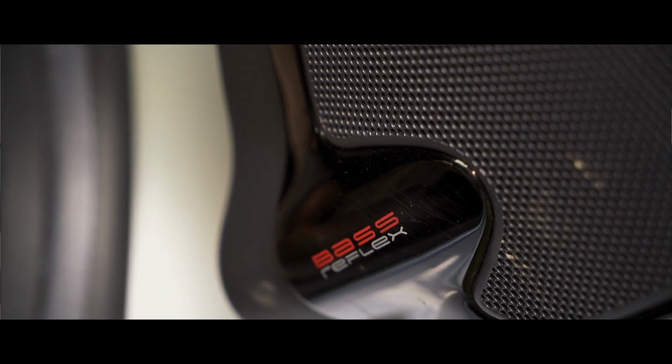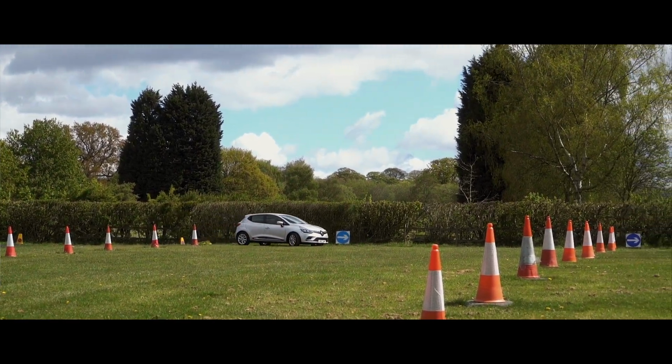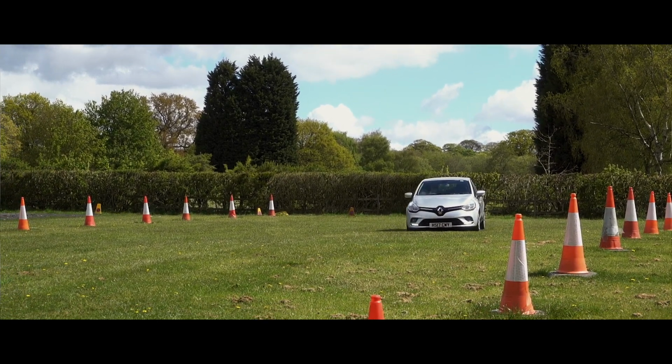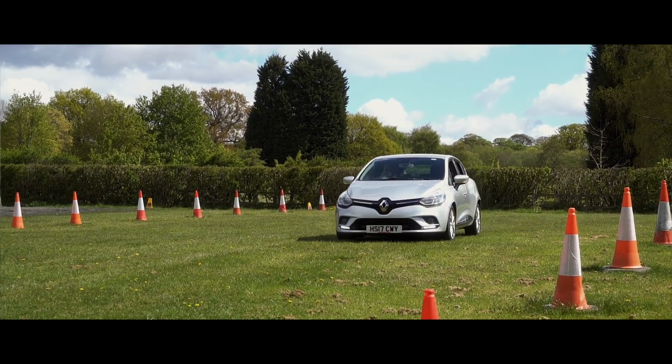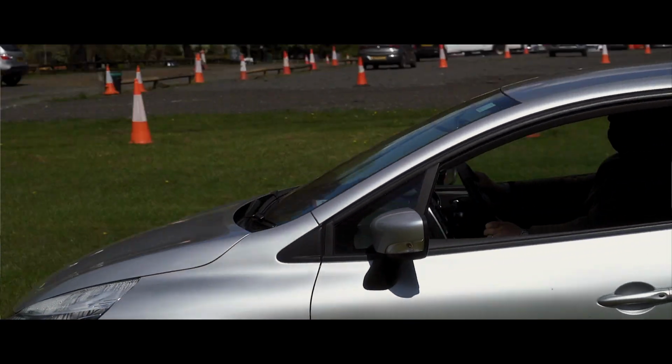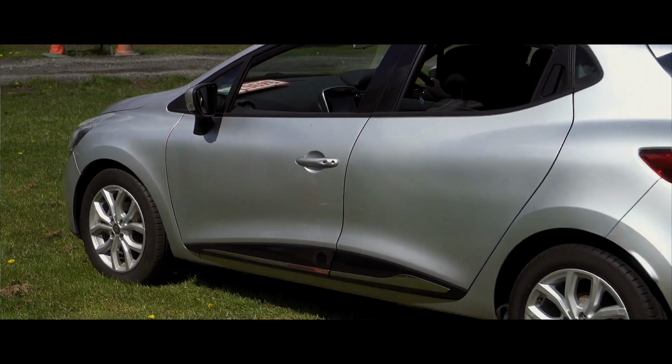The visibility in this car is interesting. Further up the range you can get parking sensors and a reversing camera. In this particular model we don't have either, and so you've got to be pretty good with your reversing skills. That is helped by these mirrors, which are quite large, but if it's a problem I'd recommend either going for a car that would have come with an optional reversing camera. I think you could get one of the lower trims, or just going for the Dynamique S.